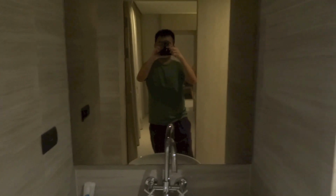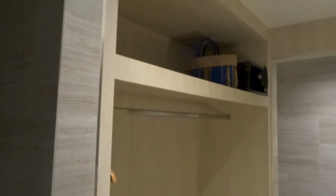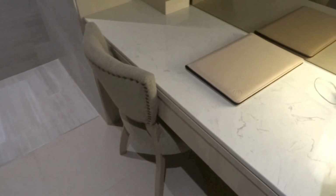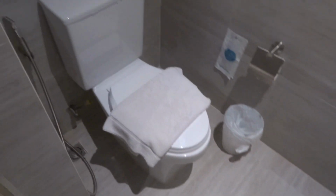And right in here is the second bathroom with the bathtub. Quite a nice looking one, I might add. Towels. There are some windows right there if you are feeling adventurous. Sink, another mirror, open plan cupboard. Dressing table, and another toilet.